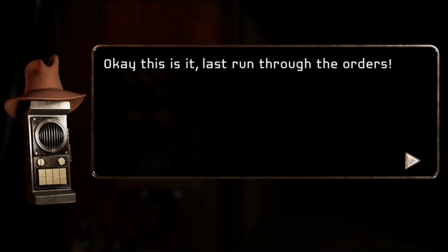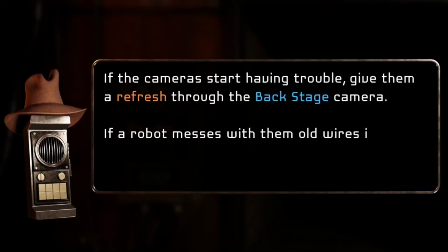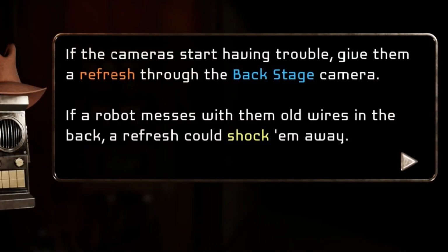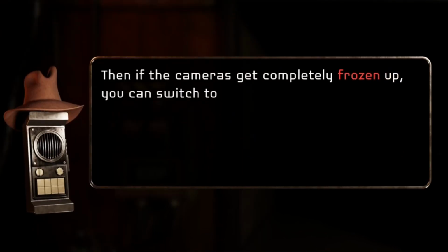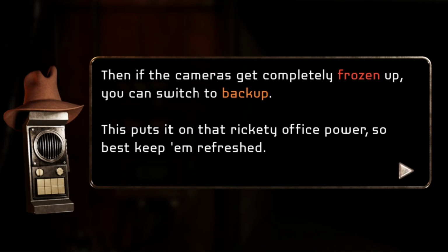This is it. Last run through the orders. There are only 3. This is very short. The cameras start having trouble. Give them a refresh through the backstage camera. Oh, if a robot messes with them old wires in that refresh. Oh! Then if the cameras get completely frozen up, you can switch to backup. This puts it on that rickety office power. It's best to keep them refreshed.